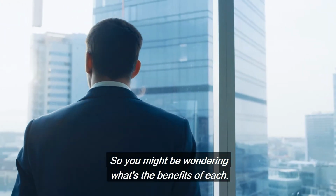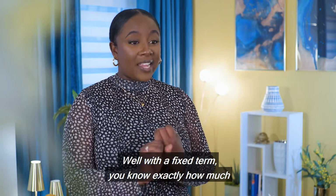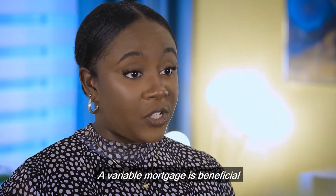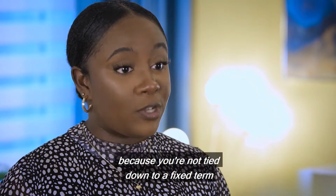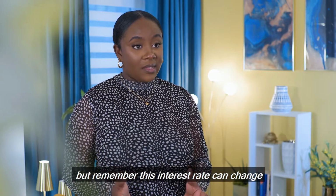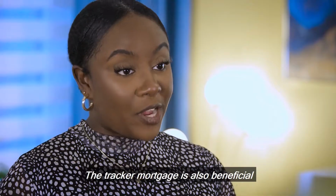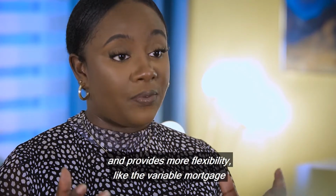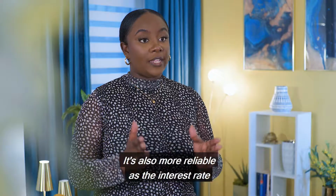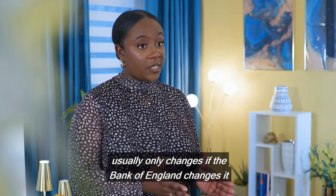So, you might be wondering, what are the benefits of each? Well, with a fixed term, you know exactly how much you're paying for your mortgage every single month. A variable mortgage is beneficial as it gives you more flexibility because you're not tied down to a fixed term. But remember, this interest rate can change as lenders are able to move the interest rate up or down as and when they like. The tracker mortgage is also beneficial as it provides more flexibility like the variable mortgage as you're not tied down to a fixed term. It's also more reliable as the interest rate usually only changes if the Bank of England changes it or if there is an economic change.